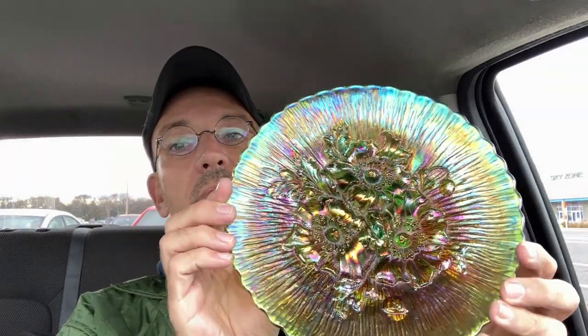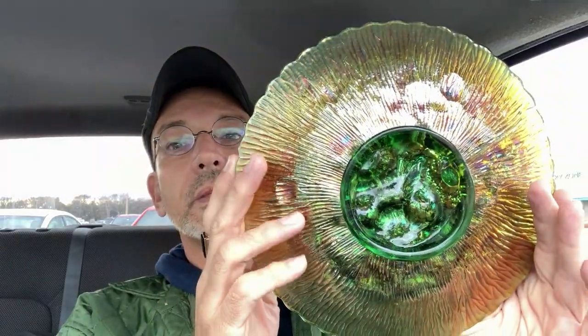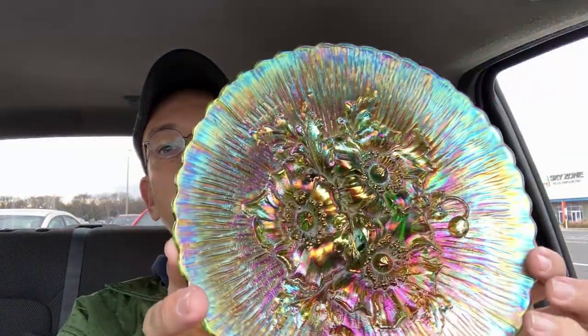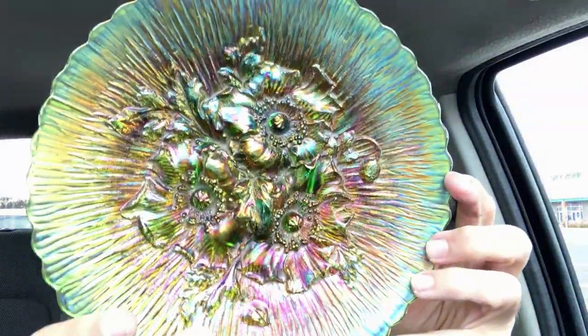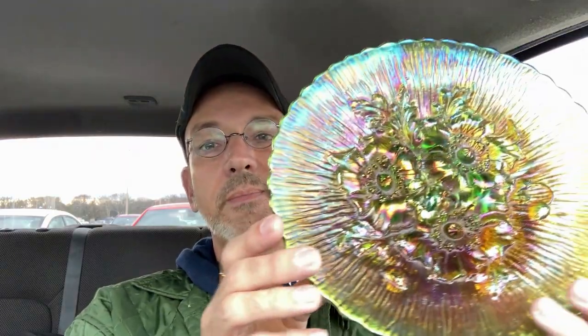This one should do well. This one should be at least in the $150 range. Green is desirable, and there is a very nice iridescence on it. They don't all come out the same. So this is definitely a score. Unmarked Northwood, their poppy plate. I don't know the years of manufacture, but we're certainly somewhere between 1910 to 1920, something like that. So this was a really thrill. This was the best find of the day in terms of monetary value, no doubt.